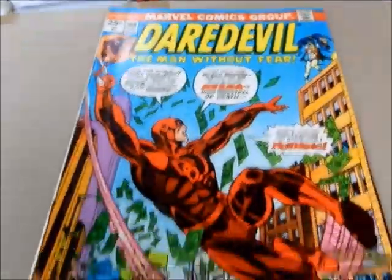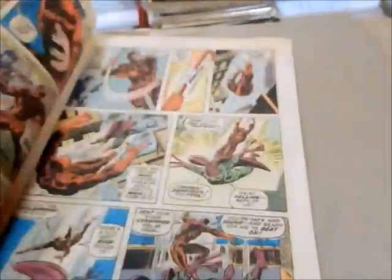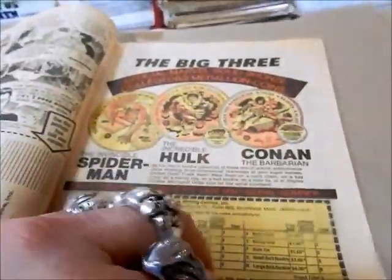You've got issue 109. It's a Gil Kane cover. Got the Necra, High Priestess of Death in there. Bob Brown doing it, Don Heck doing the inks. You got these medallion coins that I wish I had.